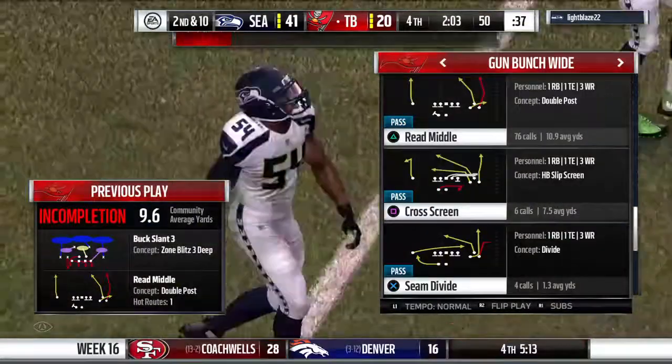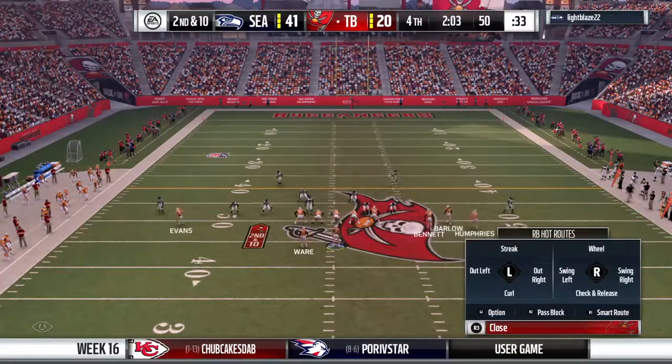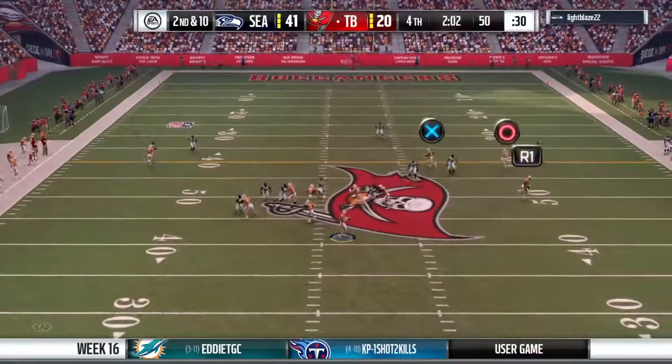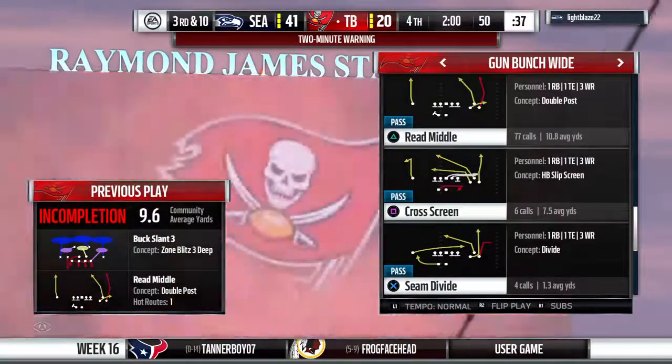Red blitz, got him into the right protection scheme, so he doesn't get hit back there. He's got a chance to step up with supreme confidence and deliver it downfield for a nice completion. From the midfield stripe, they'll look to throw. Time for a break. Throwing over the middle, but it's incomplete.